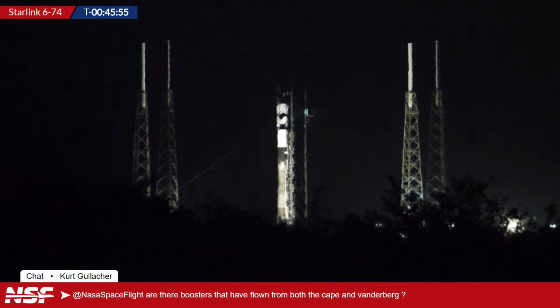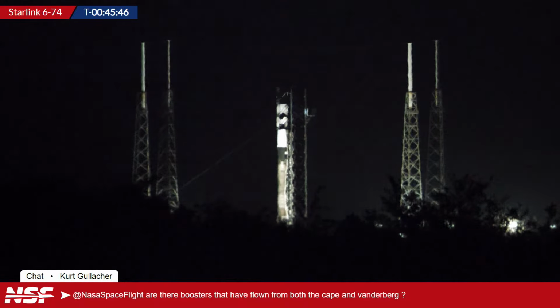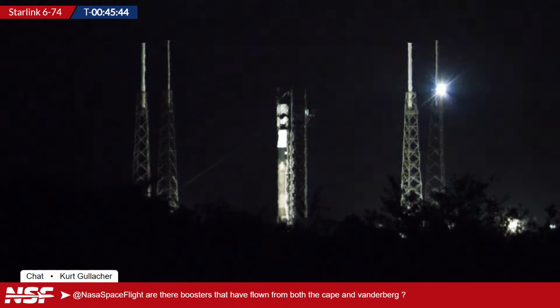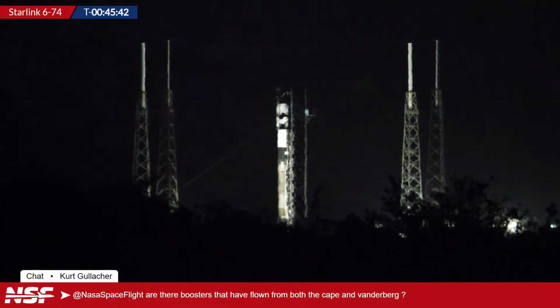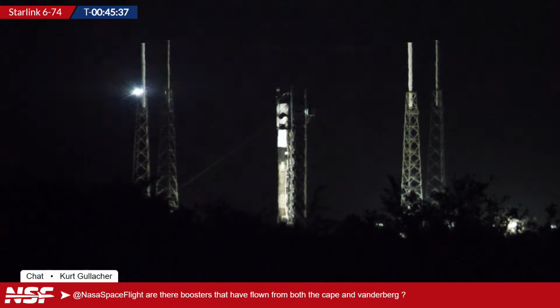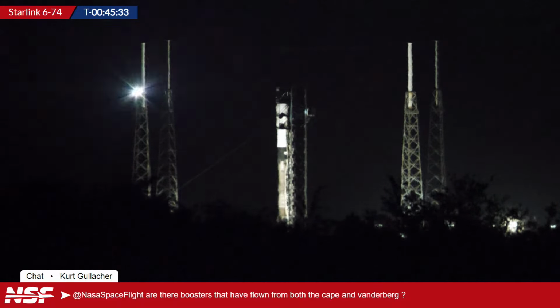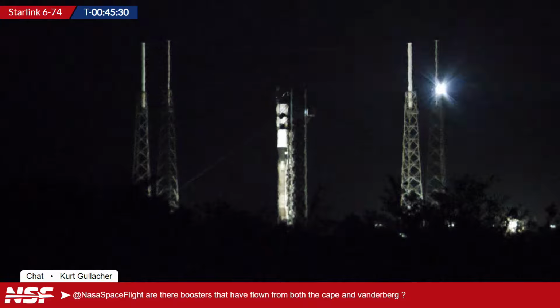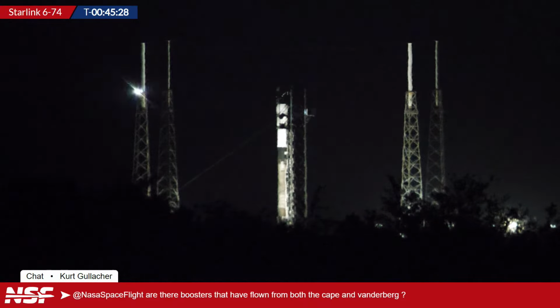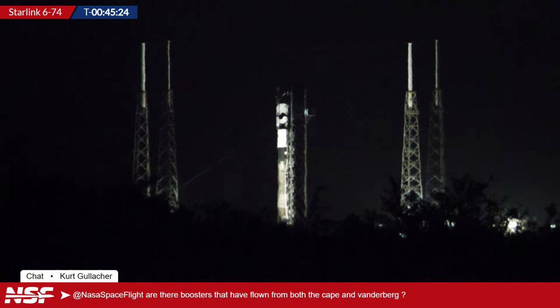There's actually also been a couple of boosters that started out either here or at Vandenberg, swapped coasts, and then gone back to their original location. It's worth noting because that's quite the trek for a booster. I want to say there's at least one booster that began life out at Vandy. It came here for, I think, literally one flight before it went back to Vandenberg. I have no idea why that was. Maybe they had a low inventory. I'm not sure.